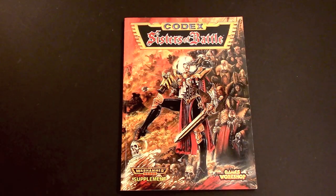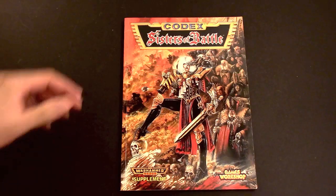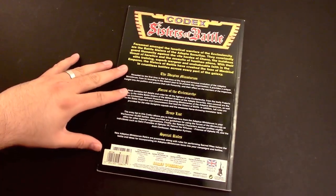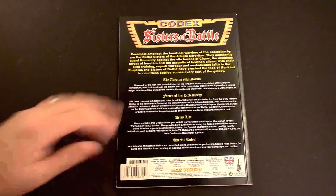That said, it's actually chock full of a ton of history of the Imperium, of how the Sisters of Battle got founded. It goes into great detail about the organization of the Ministorium, and just a lot of really cool background for the Warhammer 40k grimdark future, as it were. So this book itself is 64 pages, again published by GW. Copyright was 97 on this book, so it came out in 97.